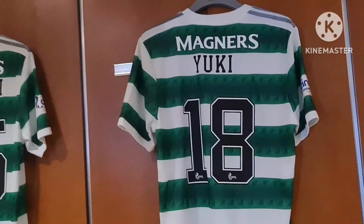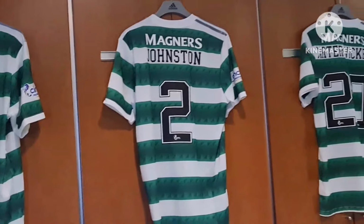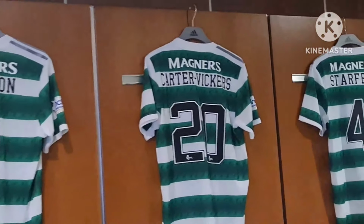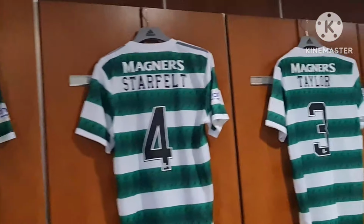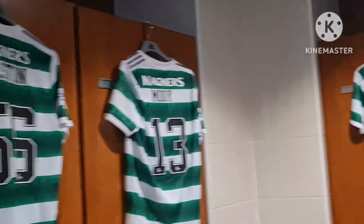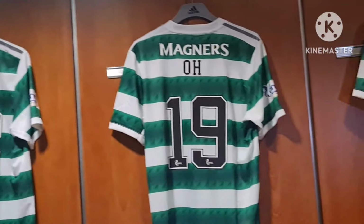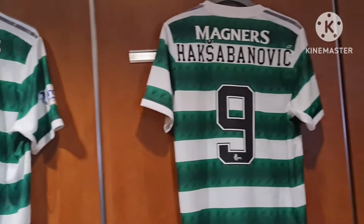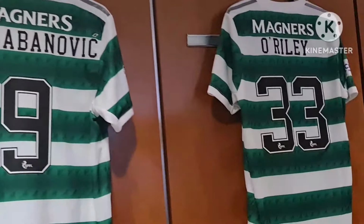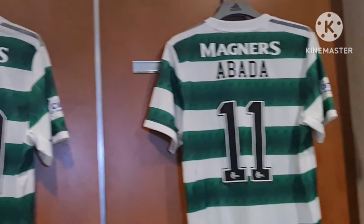See, that's the shirt of the goalkeeper, Joe Hart. That's my daughter's favourite Celtic football player. She loves Joe Hart, the goalkeeper. The different shirts with the players' names hung on the various lockers. We took some pictures as well as we were going around.